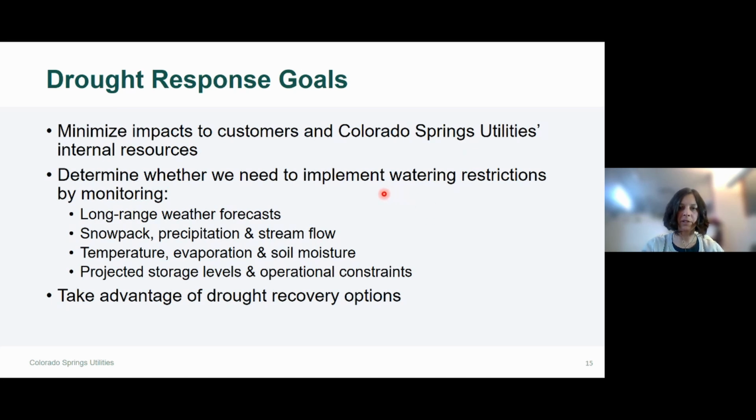When we're making those decisions, we look at a lot of things. It's the long-range weather forecasts. It's the snowpack and precip and stream flow that I've talked about. Temperature conditions, evaporation and evapotranspiration, so how much are plants using? What are the soil moisture conditions looking like? Our projected storage levels are hugely important. And then any other operational constraints that we may have going on. Do we have a reservoir outage? Do we have a pipeline that's down? Those are things that are very important, as you can imagine.